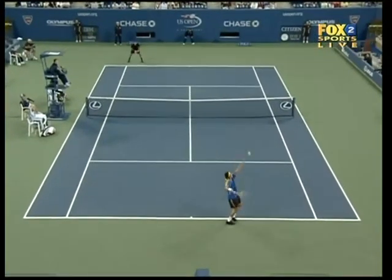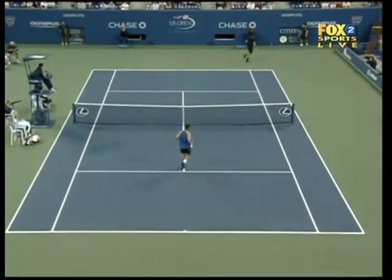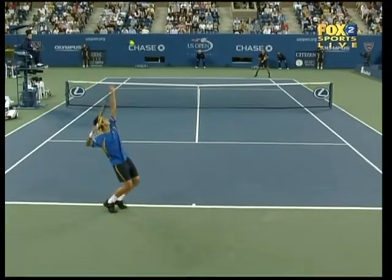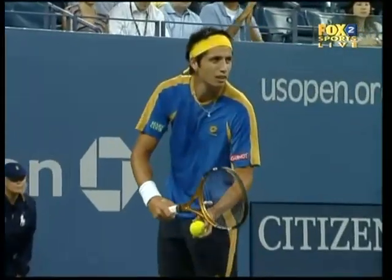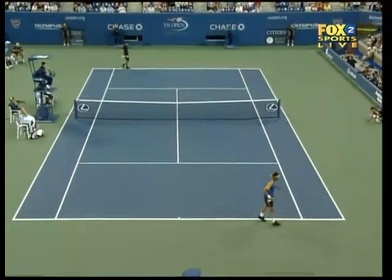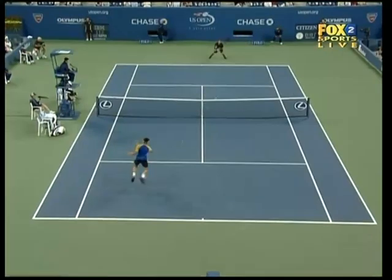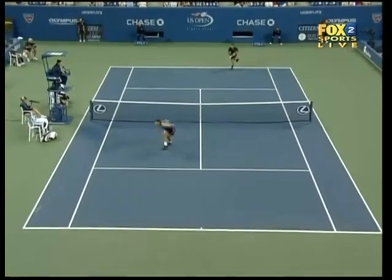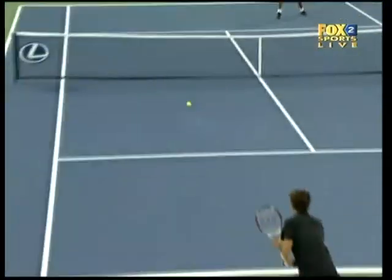Smooth. Billy. 30-40. It's break point again. To the serve. And on the fifth Federer opportunity to break, he does. Love for six.